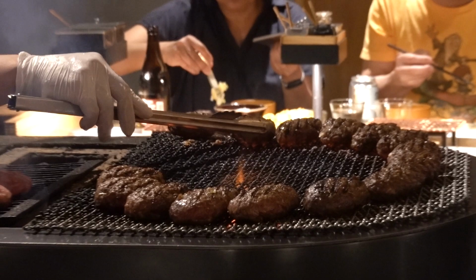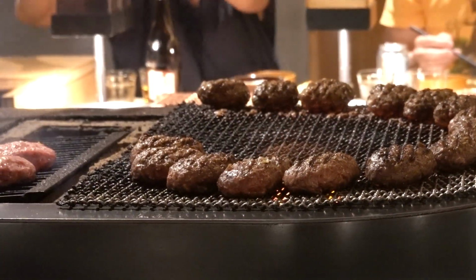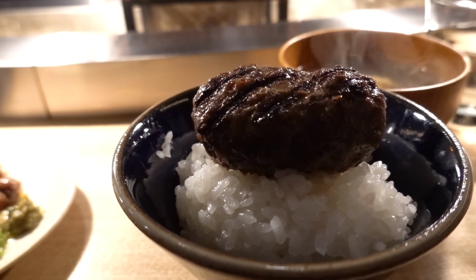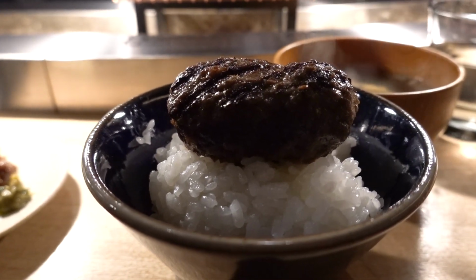The meat is grilled in front of you and served one at a time, and there's something so simple about this meal, but it's so delicious. Like I can't understand. I'm like, how is meat and rice so good? But I think it comes down to the quality of ingredients, and I can see why this place is so popular, and I highly recommend you guys go try it.